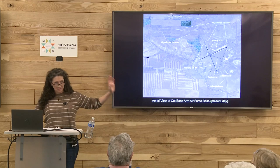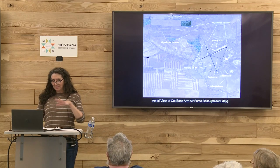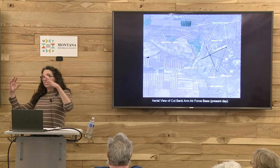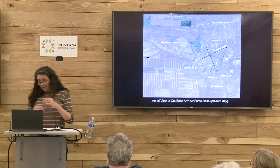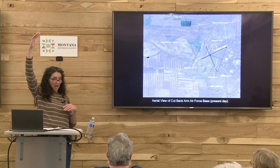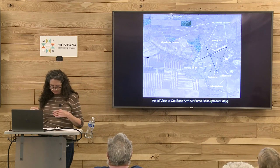The hangar is tremendous. It's the biggest one in the state, and it was actually built a little bit bigger than the ones at Lewistown and Glasgow because they thought maybe the B-29 might come, and so it had to be about 11 feet taller than the other bases to accommodate that large plane.